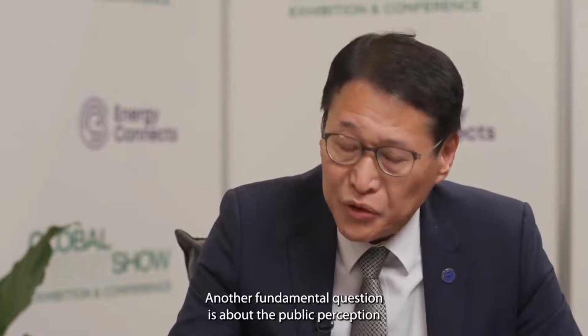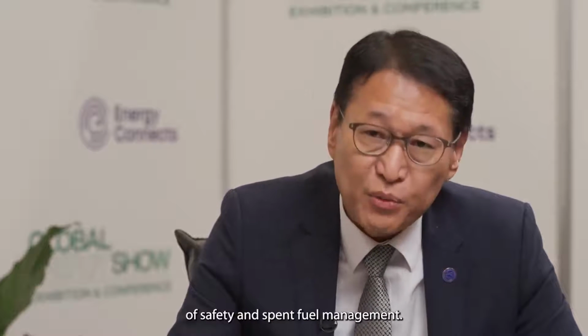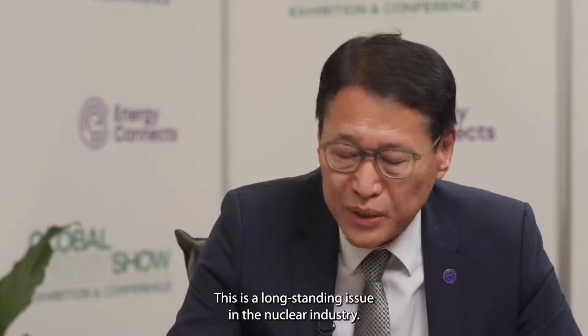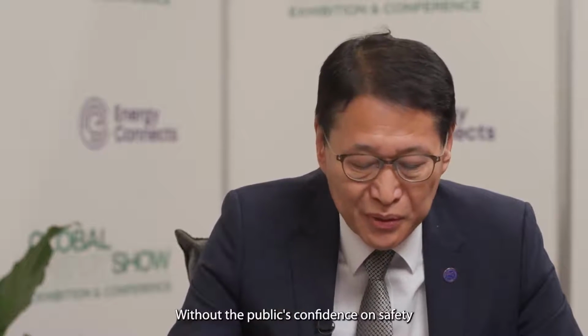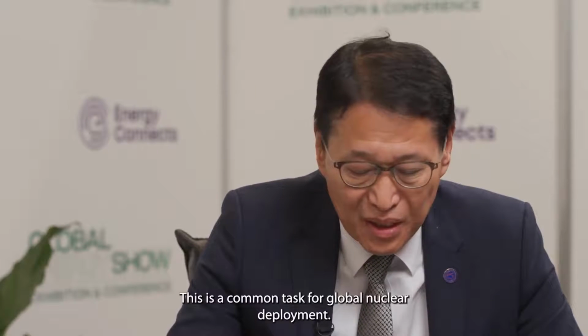Another fundamental question is about the public perception of safety and spent fuel management. This is a long-standing issue in the nuclear industry. Without the public's confidence in safety and environmental sustainability, SMR will not be widely accepted. This is a common task for global nuclear deployment.